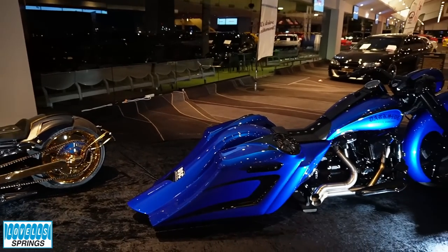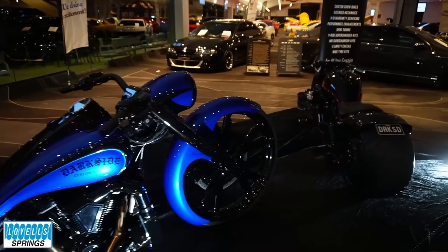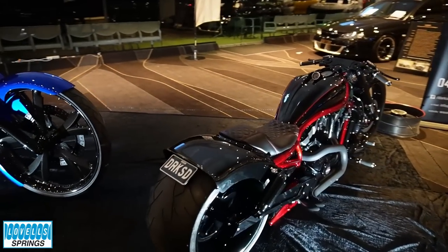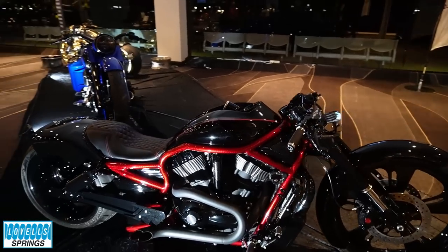So quite a few shops in Australia now starting to specialise. And check out the width of the back wheel on that, and then you'll see the length of it. And the paintwork on the frame and on this was really something special.